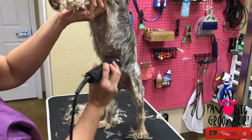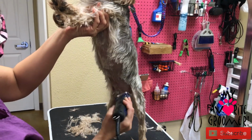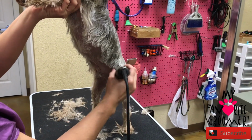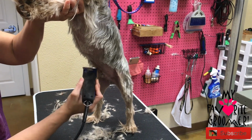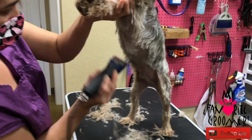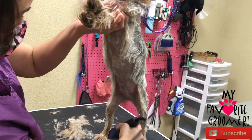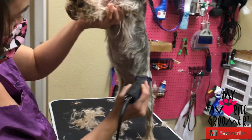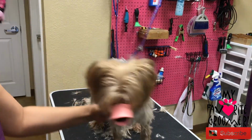Here in Texas, I always do the summer cut, not a summer cut, but I always shave down the belly so that if it's hot, they can lay on the tile. Even in the winter, it's just something I do. See if you can see it, clean it up there. Okay, come down.